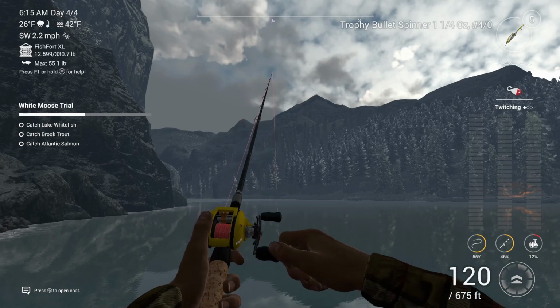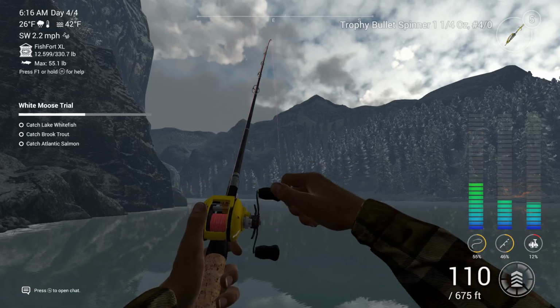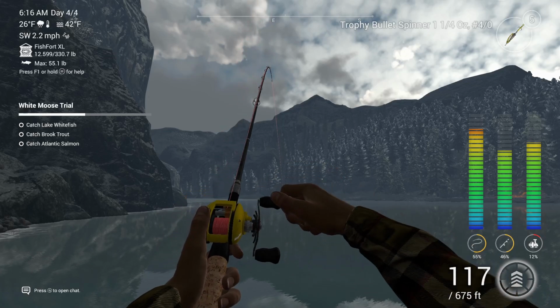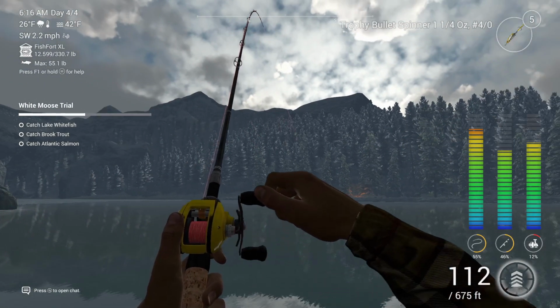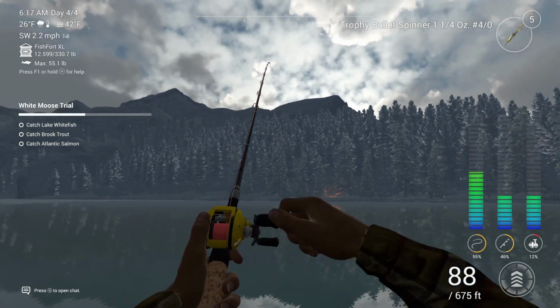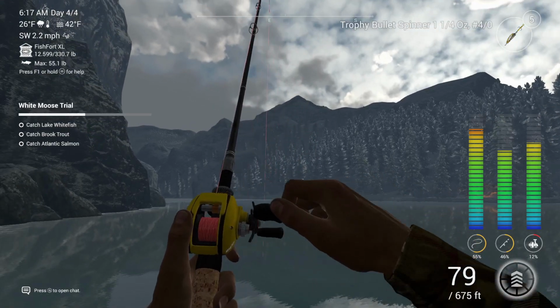Now there's another twitch style. Bam, look, we already got a hit. You wanna be on reel speed too, and you will catch biggins. I mean, look at this. It's running, it is running. Even when I try to reel it, it just keeps going. Let's see. Okay, he's coming in, so he might only be a 10, 12 pound.